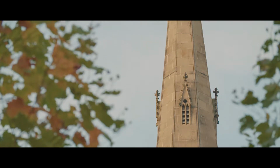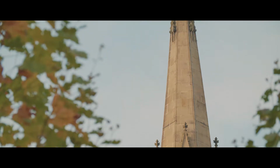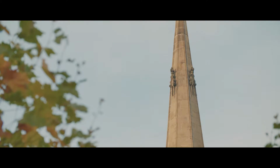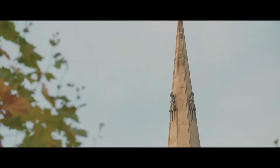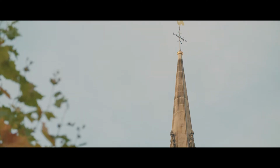For almost 170 years, the soaring spire of St. Mary's has marked a focus of worship, fellowship, and spirituality in the heart of Sheffield. But the story of the Catholic Church and the city stretches back much further in time.